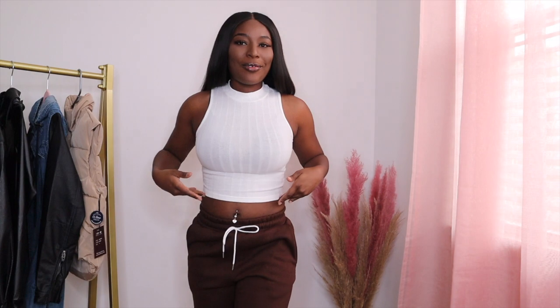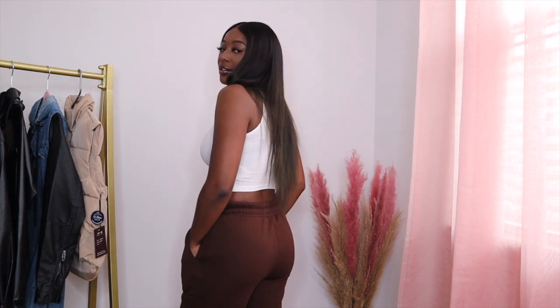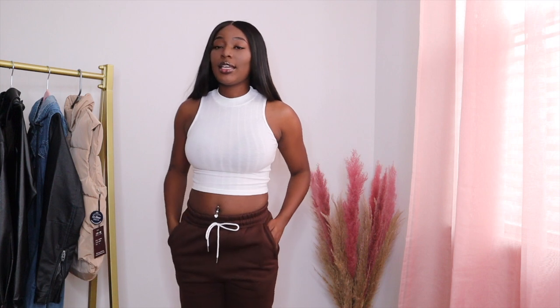This is how I wanted that last one to fit. Like, hug me. Okay, anyway, so this is the next top. It is super cute. I really, really love it. It fits me so well. The only thing I can say about this one is it is a little see-through, so you definitely have to watch what you wear underneath it. But other than that, I really, really love this.